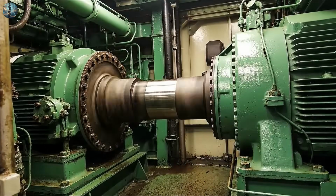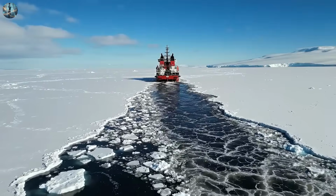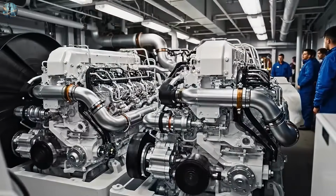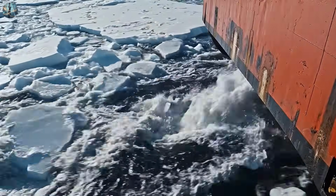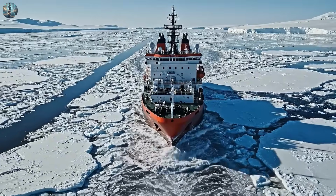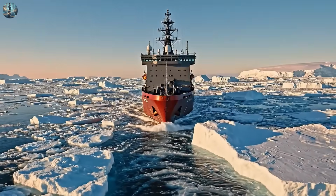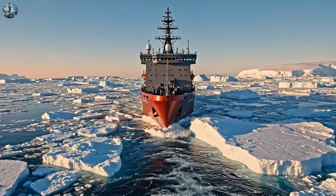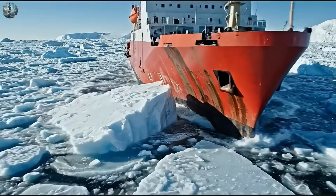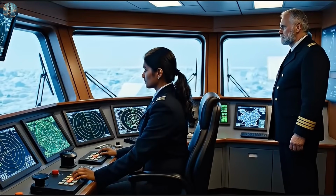When an icebreaker escorts another ship, it must keep a precise speed. If too fast, the channel closes. Too slow, the convoy gets stuck. Traction decides this rhythm. Many ships have 2 or 3 propellers to increase traction and maneuverability. When one line is blocked by ice, the others keep the ship moving. Why not use thin propellers for efficiency? Because the ice would snap them. In the ice, durability matters more than maximum efficiency, and design must accept trade-offs.